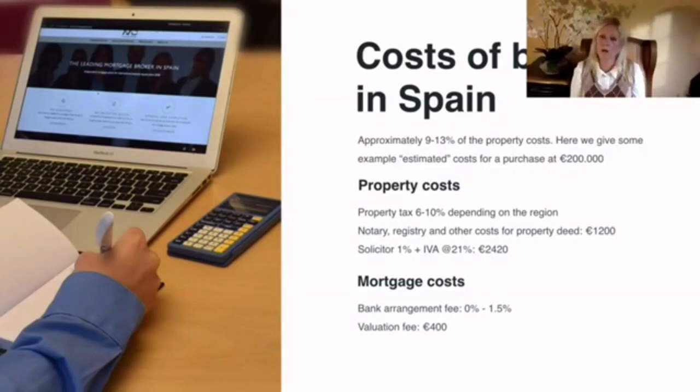The mortgage costs, we have the bank arrangement fee, and that very much depends on the bank. It could be from 0 to 1.5%. And also the valuation, which is around 400 euros based on the purchase price of 200,000.